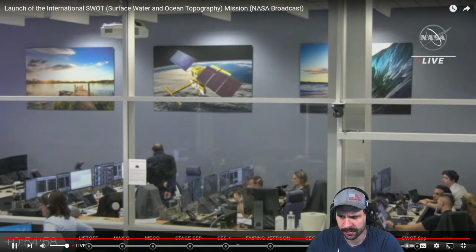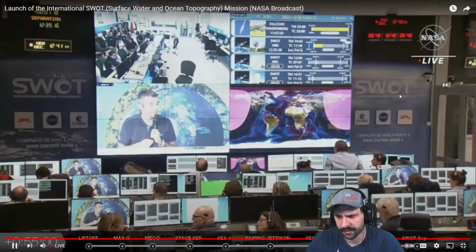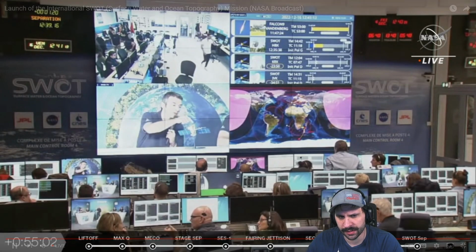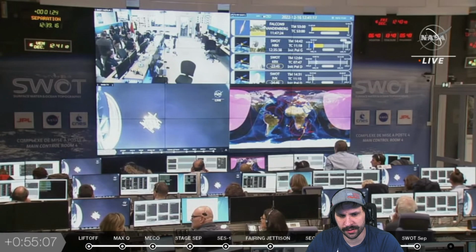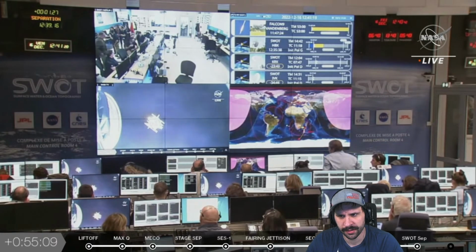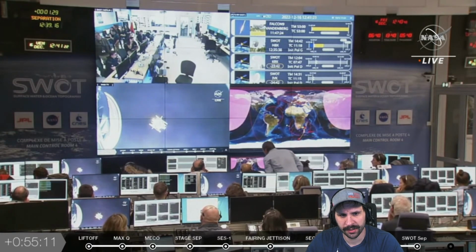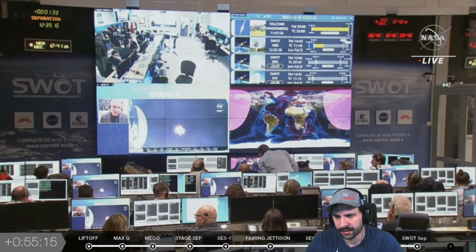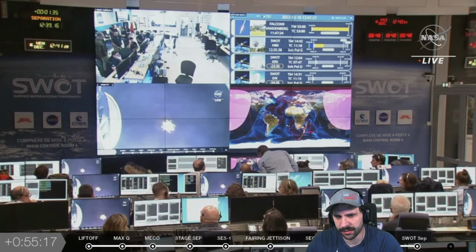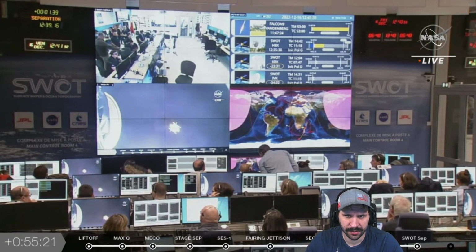Hopefully soon. Yeah, the first full pass for signal is slated for T plus 1 hour and 18 minutes. You did mention that we might get some initial data around this time, yeah. But really what the team is marching towards is that 1 hour, 18 minutes. That's when we really want to confirm signal, meaning that the spacecraft is healthy and where we want it to be.